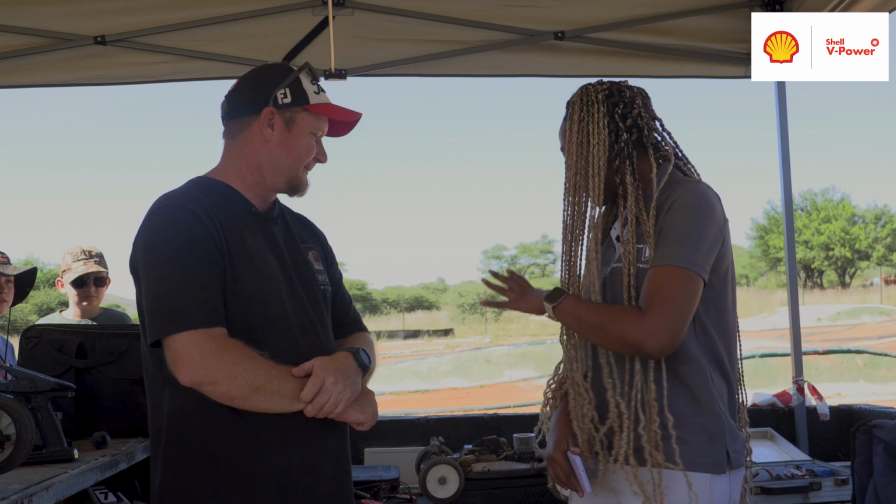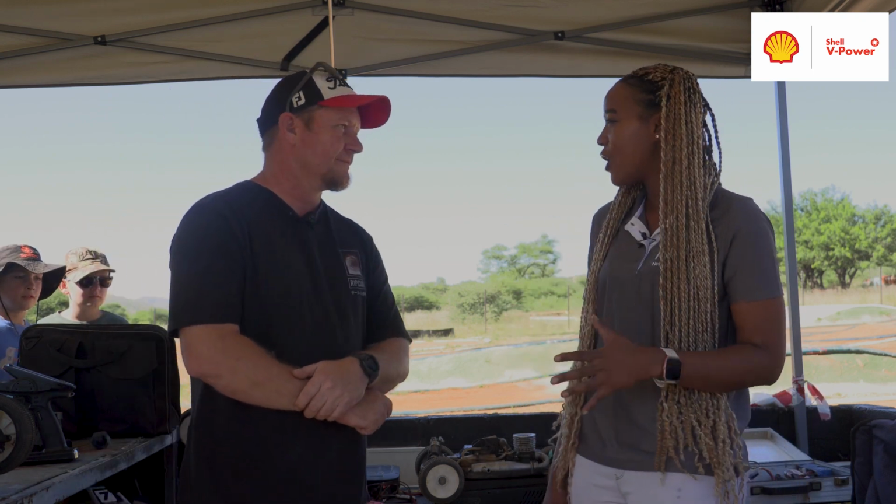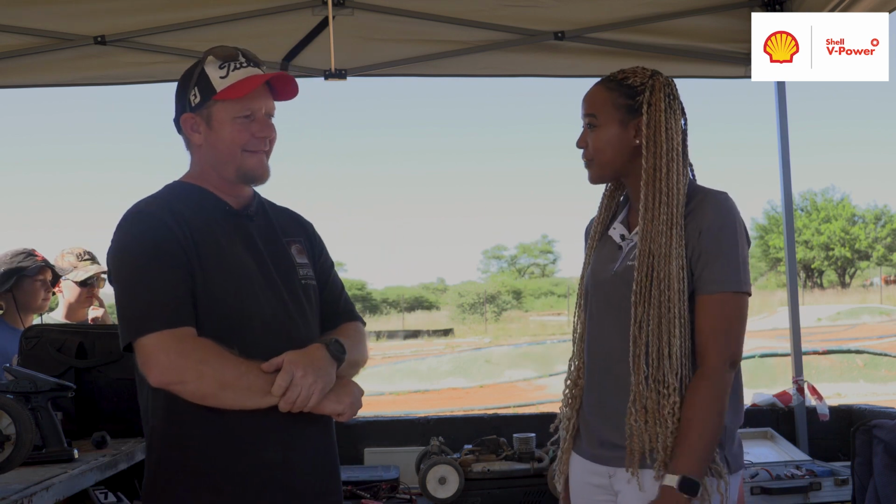And here we have so many tools. I'm seeing so many things because you build your own cars. What special skills do you need to have? Well, it's quite mechanical, as you can imagine. I'm seeing so many tools that I would not even know where to begin. It's a combination of mechanic and electric.